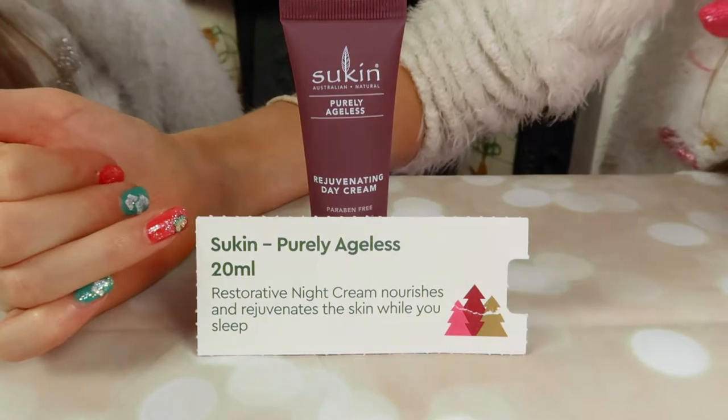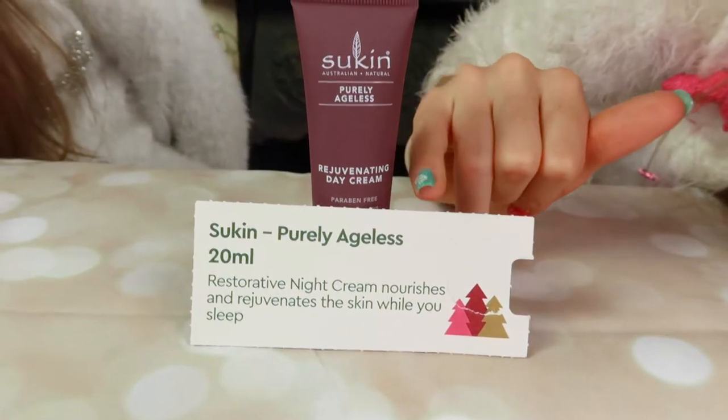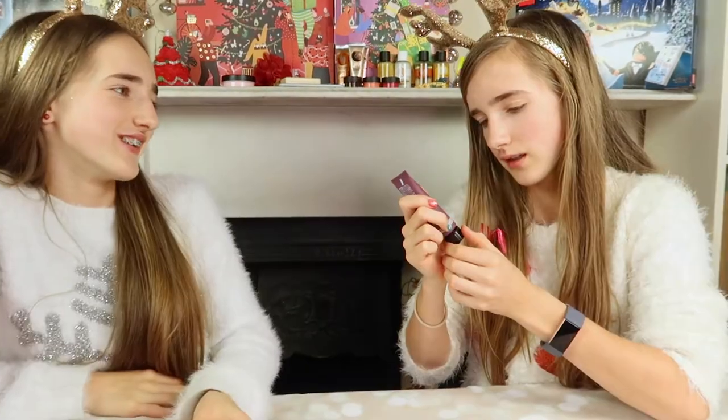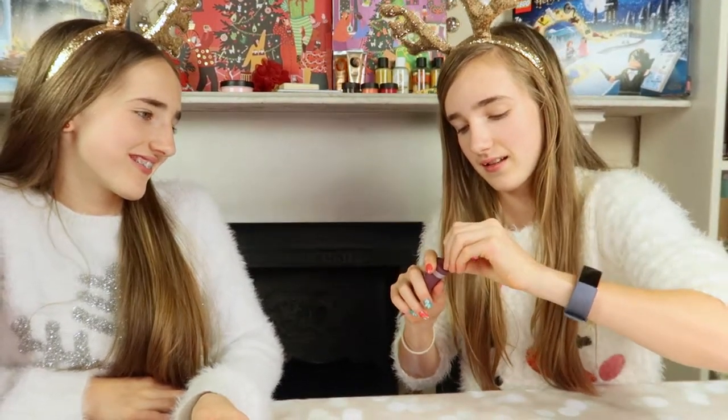So we've got a Sukin Purely Ageless. It says night cream, but on the actual bottle, it says day cream. That's a bit misleading. I wonder what it is actually. Fight the signs of aging in just 14 days. Oh, there's a little white cap. It's silver, guys. So I've got the cap off.